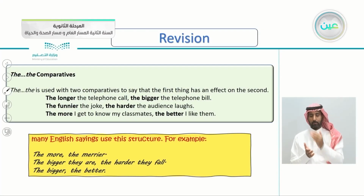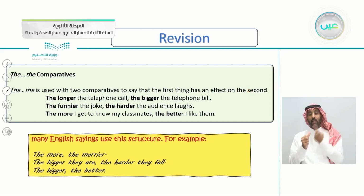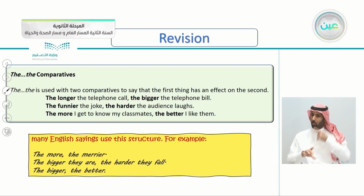Also, we took the comparative. And remember, we said that the first thing has an effect on the second. So the longer the telephone call, the bigger the telephone bill is. Why is the telephone bill getting bigger? Because the telephone calls are longer. Or the more I get to know my classmates, the better I like them. Why do I like them better? Because I get to know them more.